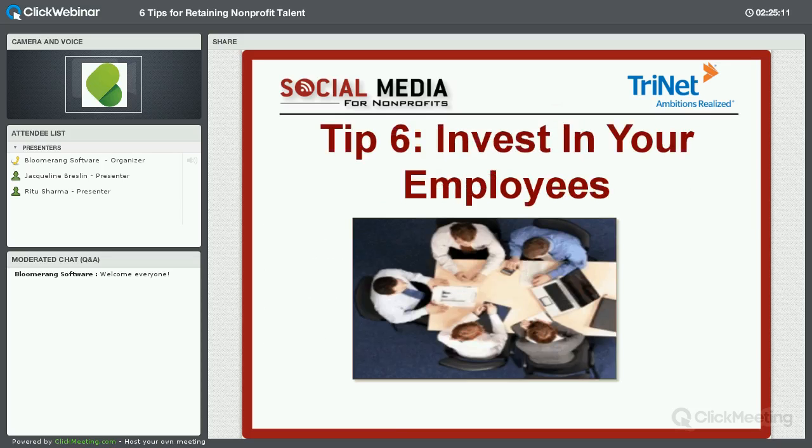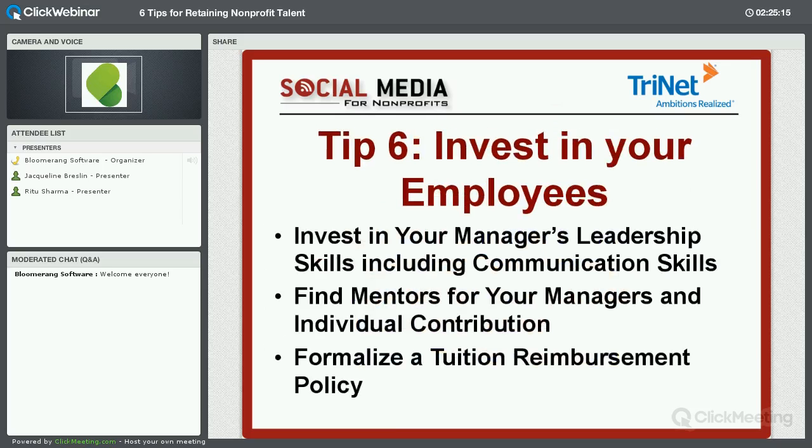So let's talk about tip 6 and investing in your employees. And I have some thoughts on ways to do that. So I think one of the ways to invest in employees, and that is so beneficial to the entire organization, to them as employees, and to you as a leader, is to invest in leadership skills, including communication skills. And sometimes even starting there does amazing things.